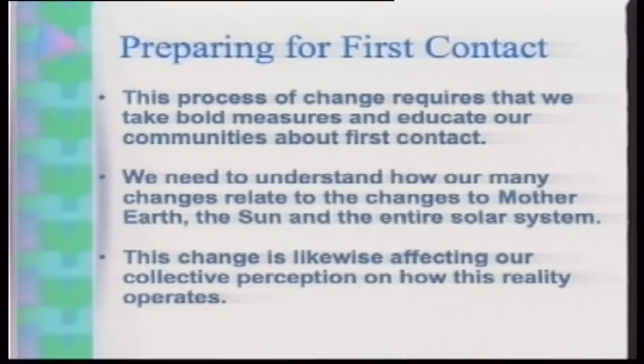The second thing is that we need to understand how many changes relate to Mother Earth, the Sun, and the entire solar system. This is not just a change of ourselves, it is a change of our entire reality. And that's something that we also have to understand as we prepare for first contact. And this is something that we've talked about before in a lot of my previous lectures.